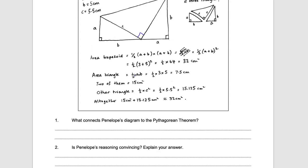So she's saying the area of the triangle is half a base times height. So a times b is base times height, and then take half because it's a triangle, not a rectangle. And then she again makes the mistake of plugging in numbers and says, okay, that's 7.5 centimeters. Okay, and there are two of these triangles, this triangle and this triangle. So if I double 7.5, I get 15 centimeters. So we now know that this is 7.5, this is 7.5, and then the whole thing altogether is 32.